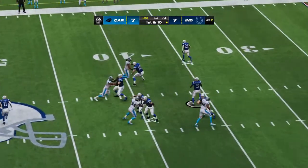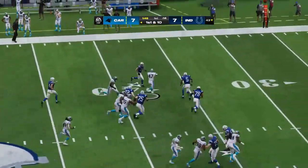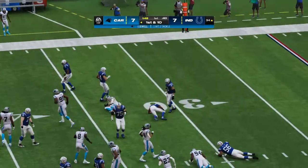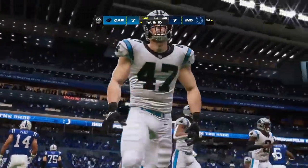First and 10, it's Richardson. A throw for Pittman is intercepted. Picked off by Josie Jewell. And the return will be stopped at the 34-yard line.